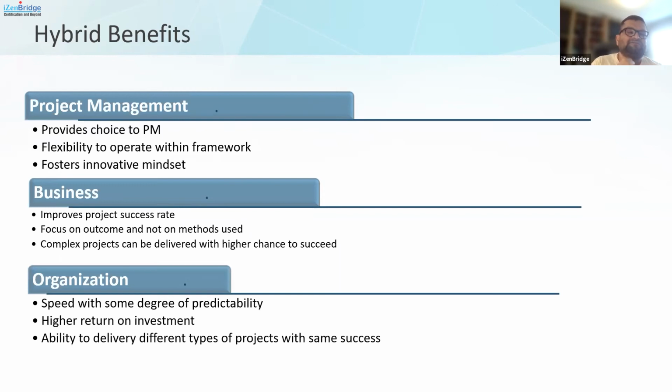Okay, at the organization level, it is more or less the combination of business and project management. The return on investment is much higher because the success rate increases. The organization's speed, in terms of its ability to execute a variety of projects, also increases. So there are benefits of hybrid, but there are also pitfalls.